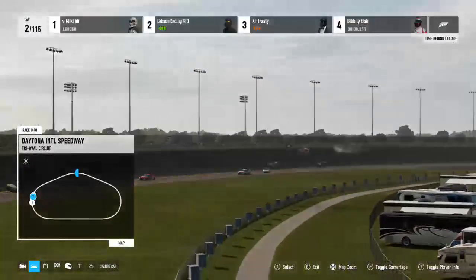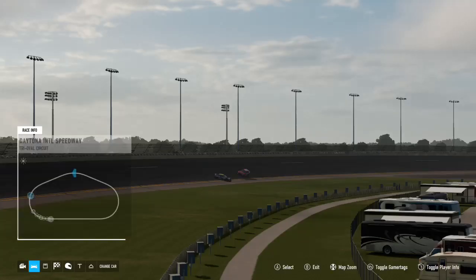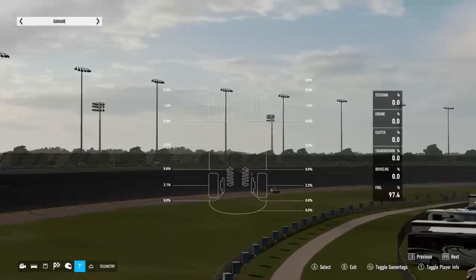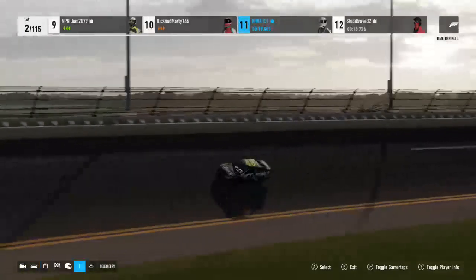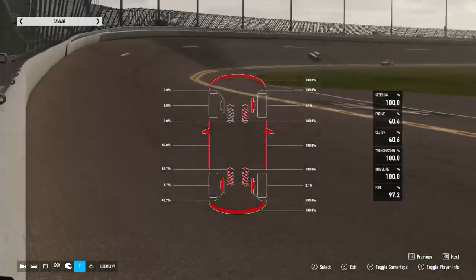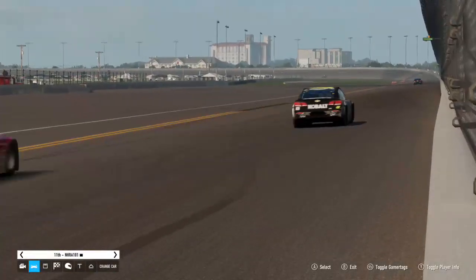We got turning, flipping, spinning, and a huge wreck from the 45, 48. No damage from that, however. Amazing how he was able, oh, that was Skitty Brave. Amazing how Skitty Brave was able to avoid that. And 100% engine damage for the 48. He was able to survive. But we're going to have our first caution.